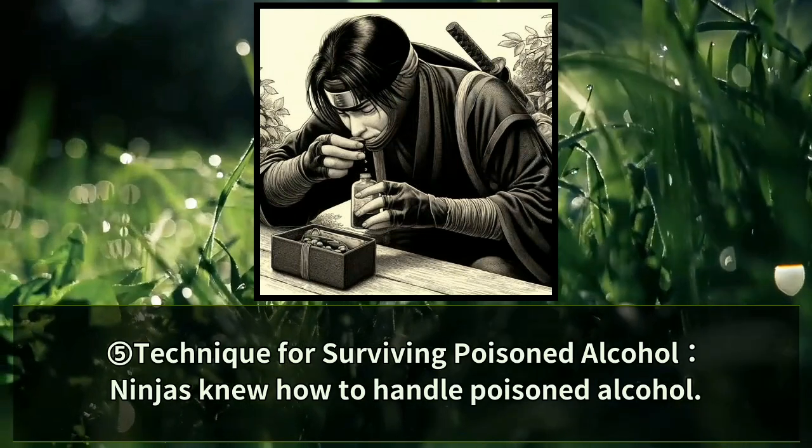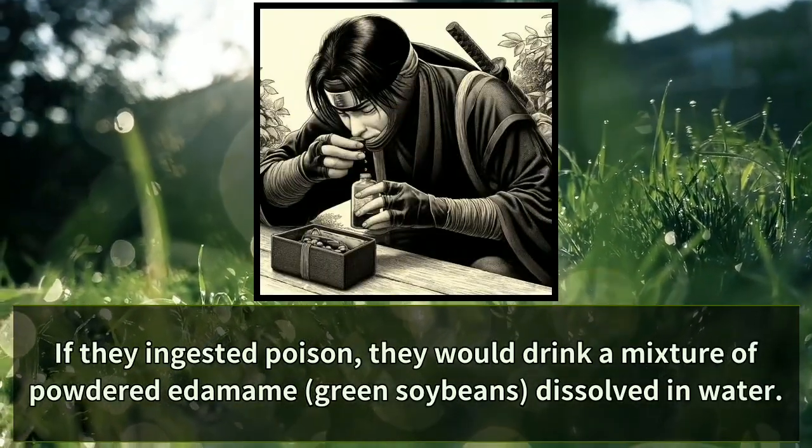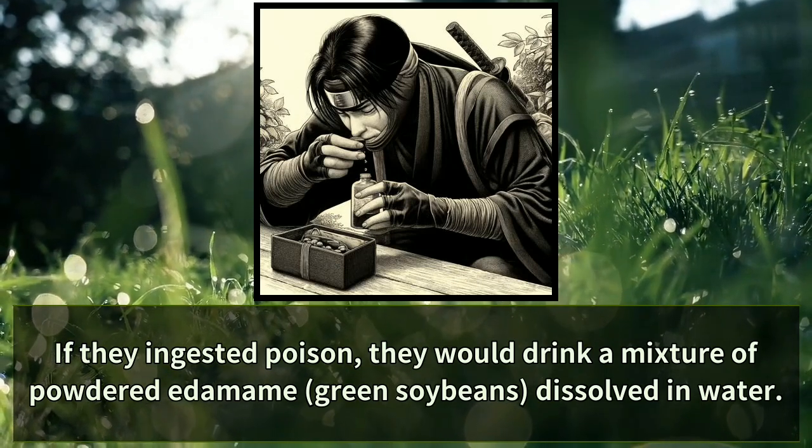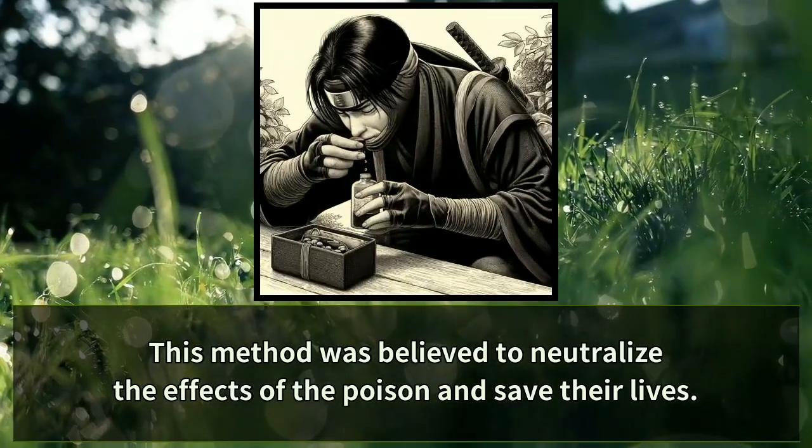Technique for surviving poisoned alcohol. Ninjas knew how to handle poisoned alcohol. If they ingested poison, they would drink a mixture of powdered edamame, green soybeans, dissolved in water. This method was believed to neutralize the effects of the poison and save their lives.